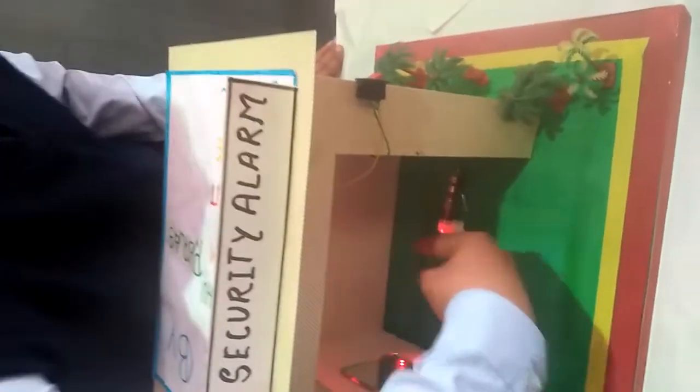When someone enters this, the buzzer will start to ring like this. It works by the sensor.